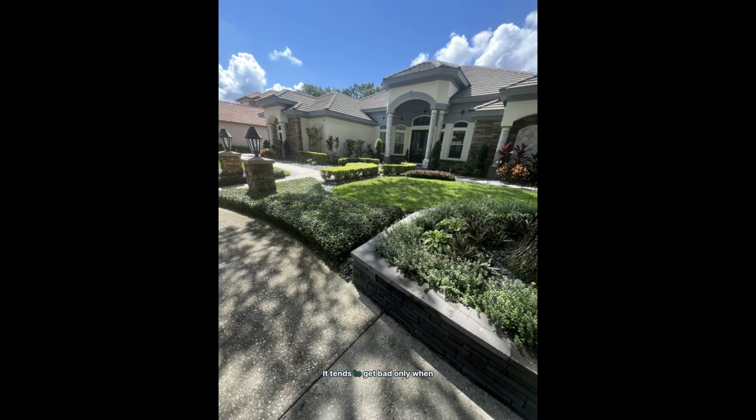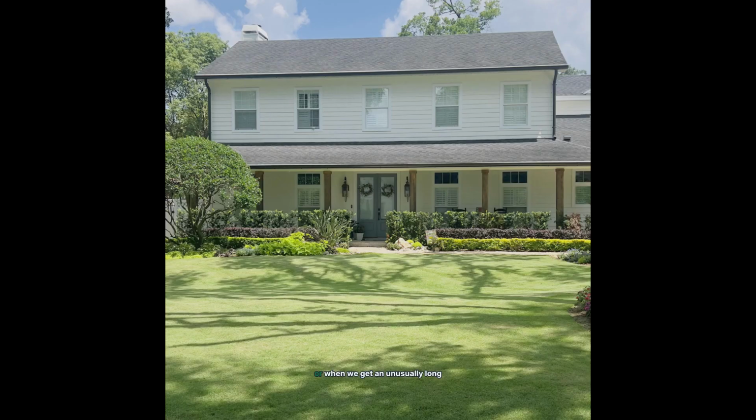So what do you actually do about gray leaf spot? Start with the good news from the University of Florida. In an established, well-managed home lawn, this disease is chronic but usually not a serious threat. It tends to get bad only when the lawn is already stressed or stuck in a shady, damp spot, or when we get an unusually long run of warm, wet weather.